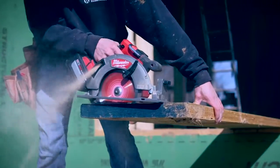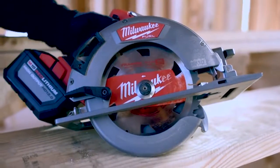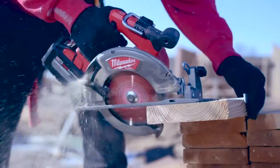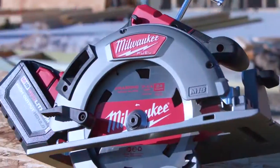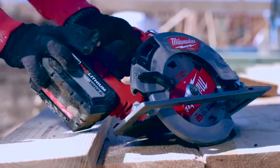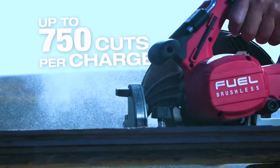I mean, when you're a carpenter, you're looking for power when you need it to cut. It's definitely got all the power it needs. I just really like how it cuts fast and cuts straight. The new Milwaukee fuel circ saw is all about speed. The new 12.0 battery lasts all day. The 12.0 battery gives a tool plenty of power throughout the whole day.